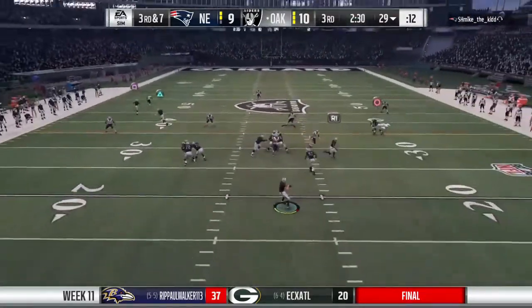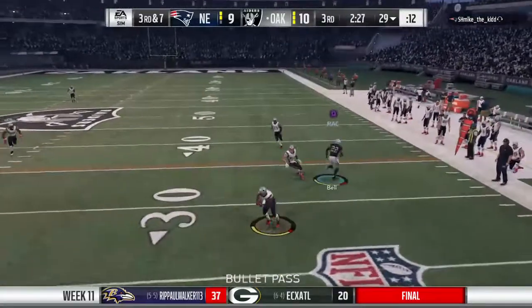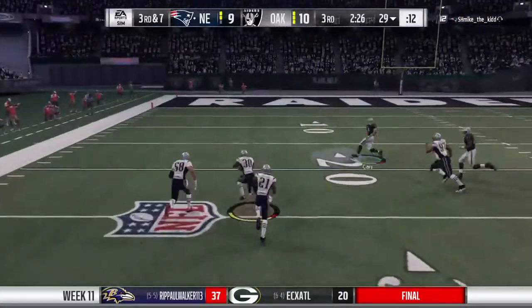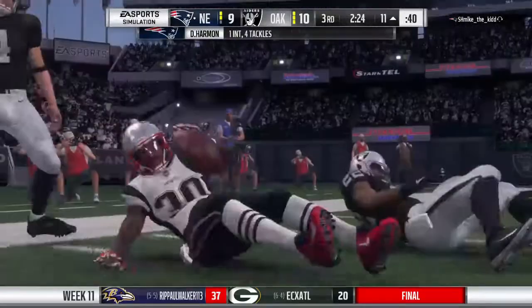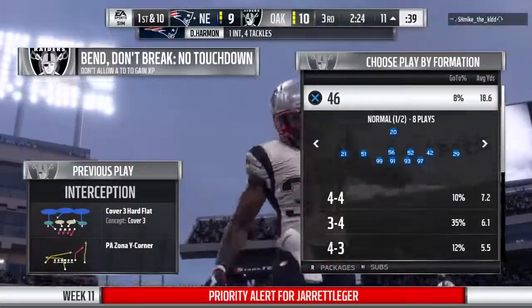Now a play fake. Carr. He rifles one that's intercepted. Picked off by Duron Harmon. Then he will bring it back to about the 11-yard line.